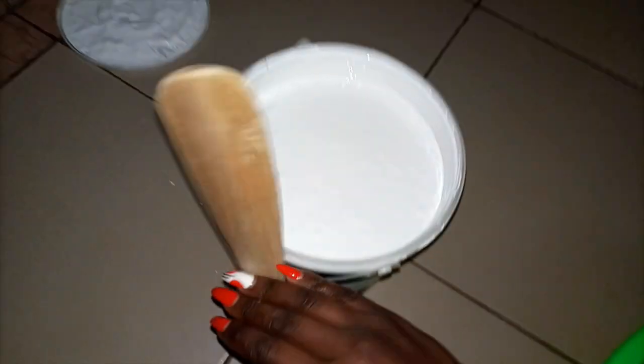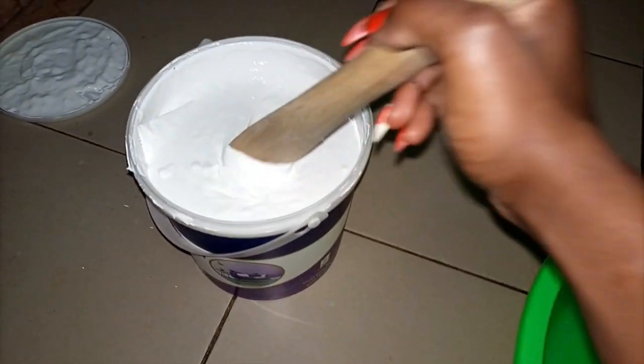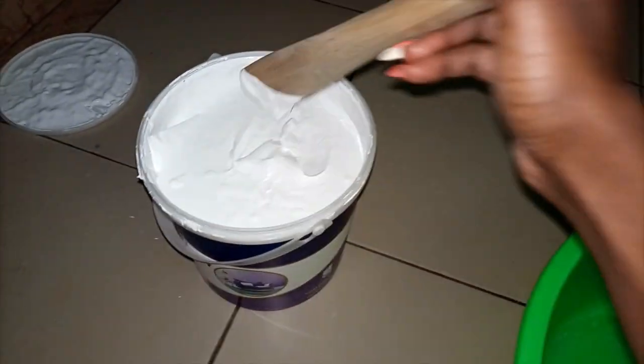Ui, brilliant. Sasa nimeanza kumwaga rangi na hata sijaanza kupaka. Brilliant white, ona tu. Look at that, guys. Thick. Guys, look at that. Oh my goodness. We have spills and everything, but we're gonna deal with that later. But look at that. This is the only one that came out so perfect. The other blue one, we need to go in with more coats.